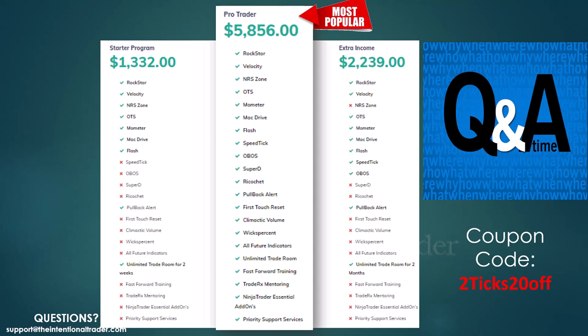This is not my trading computer, the one I'm talking to you from. I have lots of computers. As you might imagine, when you develop software, you have to have a lot of different computers to test on.